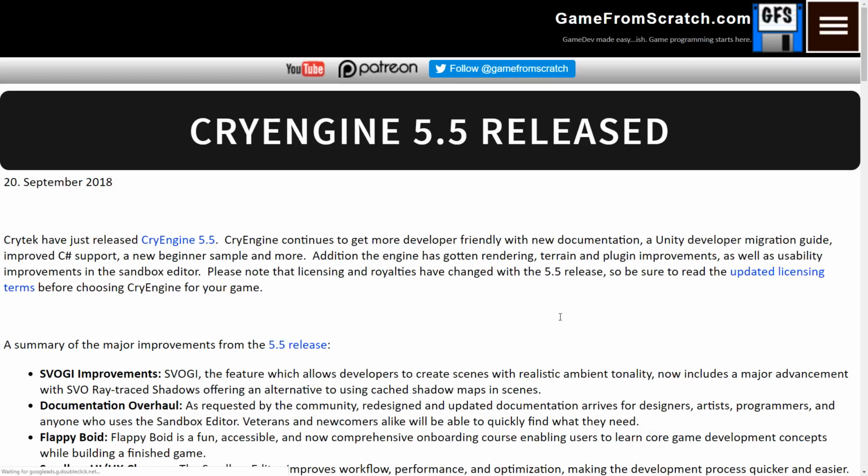CryEngine 5.5 was released. CryEngine is kind of the little engine that couldn't, and then the little engine that could. They've kind of reinvented themselves. They're leaner, they're smaller, and they're more focused. And actually, it is a much more usable engine than it's ever been before. Some of the things that really sucked about it in the past is the developer experience sucked, the documentation sucked, and that kind of thing. It wasn't polished. And with their fork, their CryEngine 5.5 stuff, it is getting much nicer to use.